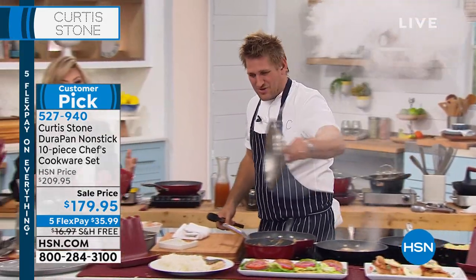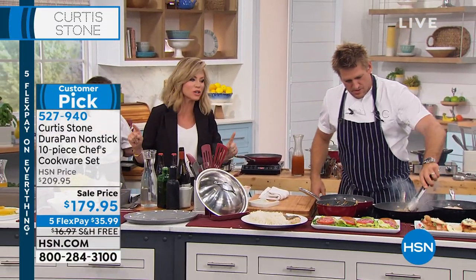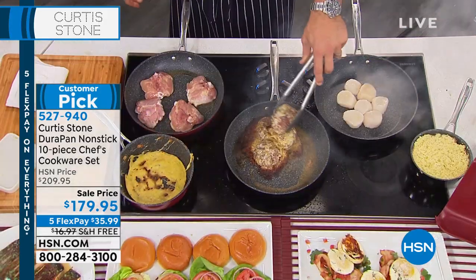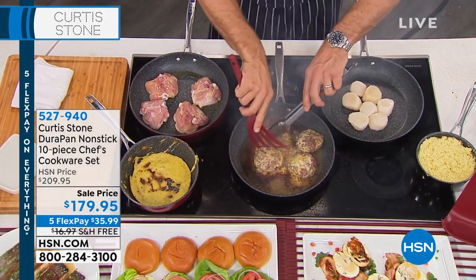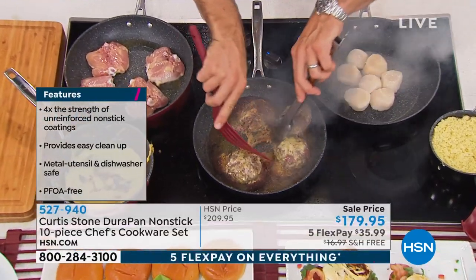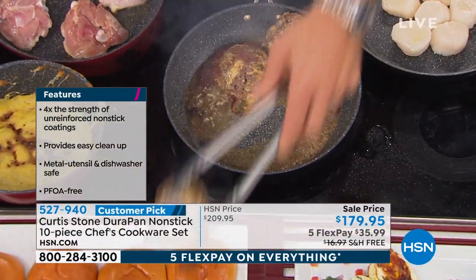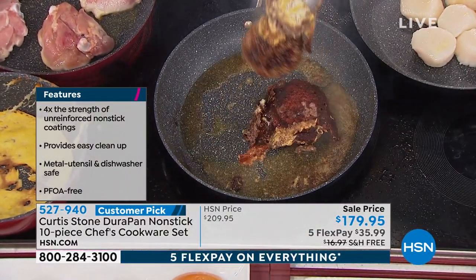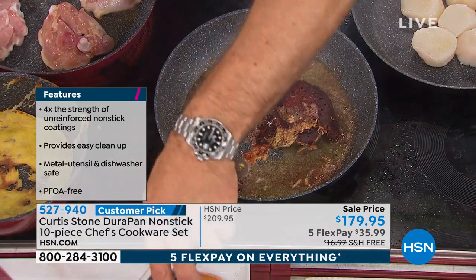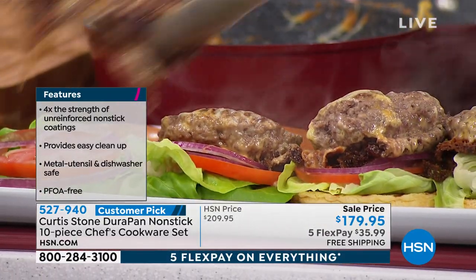Thanks, Dolores. Okay, we're cooking up a storm. Don't forget, you can put everything in the oven as well. It works on every single range top, inside, outside, nonstick. Look at these burgers. All that cheese just gets so, so sticky. And here's the great part: you can see how sticky it is, but it's not sticking to the pan. If I lift all of these burgers up, because the cheese is so sticky, it will not stick to the Dura pan.